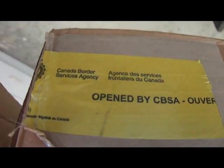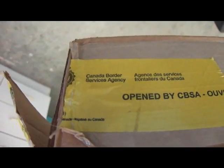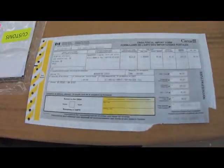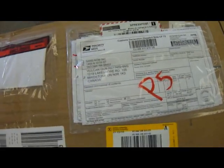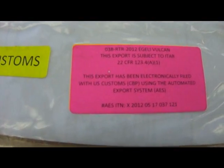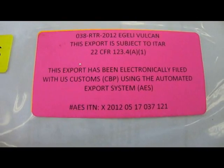You can see that this was opened by Canada border. Basically, they're our Homeland Security. So they opened it. It's got lots of, we take care of all the government paperwork and import forms and export forms and blah, blah, blah. It's a good sturdy box that it gets packaged in. So everything has been taken care of, so there's no issues, no problems. Everything comes in just as slick as you please.